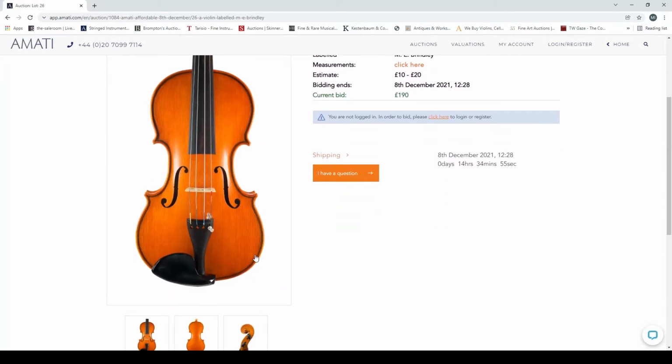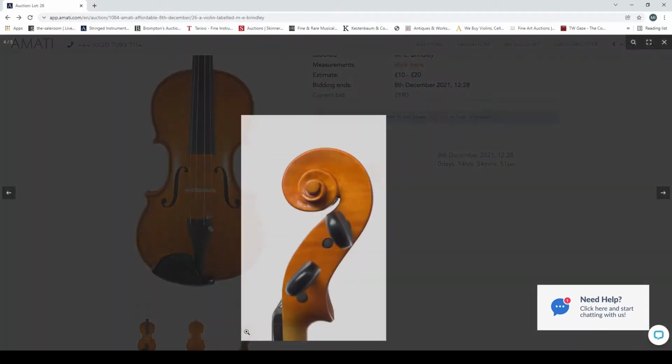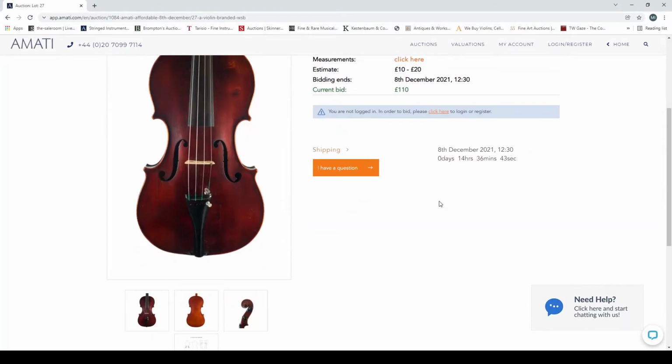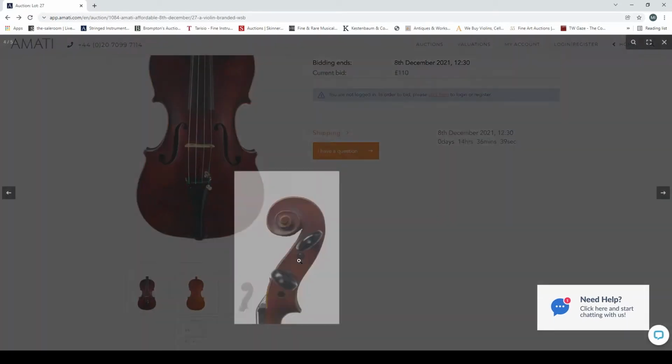Violin labelled Brindley again, so I guess those of you that may know the maker will know if this is the work of that maker or not. I cannot comment. A violin branded WSB. That's a Medifino type thing.